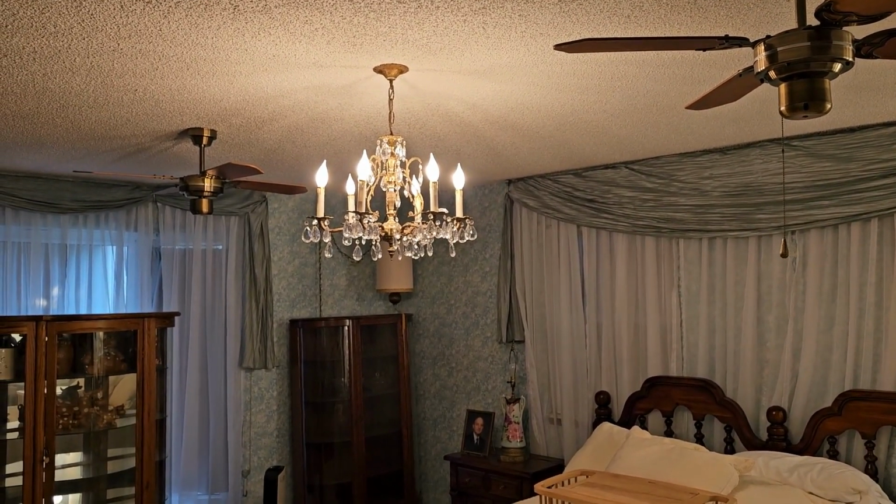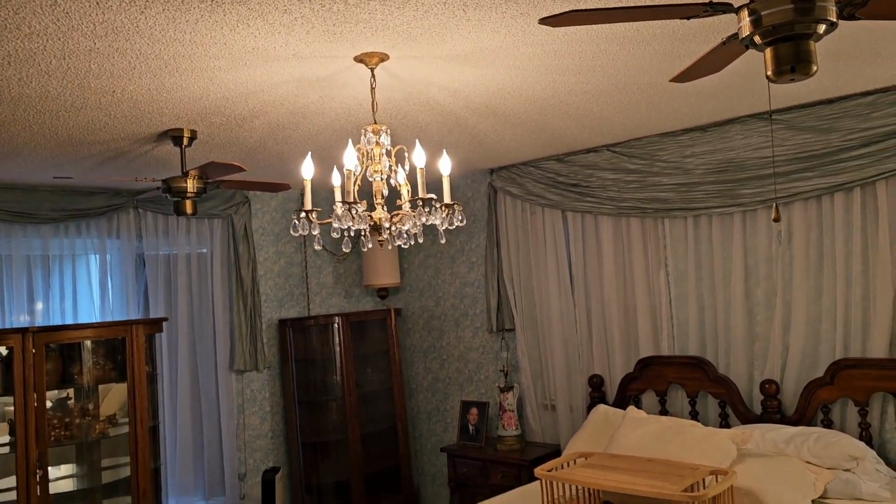We get here, the master bedroom electrical is dead. Lights don't work, none of the outlets work, but the bathroom works, the closet works. So I start my troubleshooting journey. The chandelier was the first thing we noticed. It was dead because the light didn't come on.